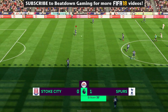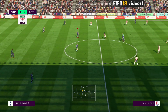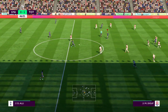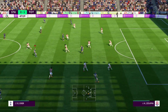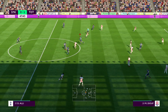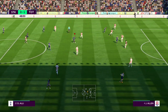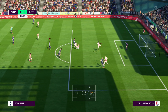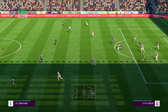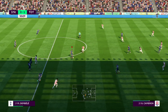Tottenham Hotspur to start the second half, leading at this point. Dembele. This could lead to a chance. It's good attacking play. Davis. Okay. Now Son. He's got his shot off now. Dembele.